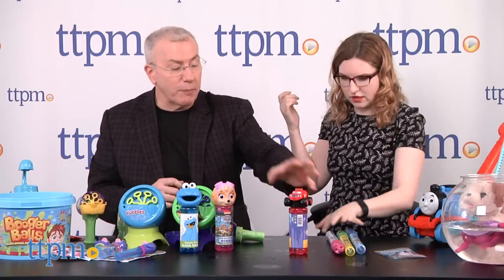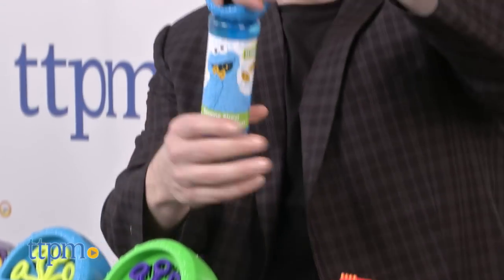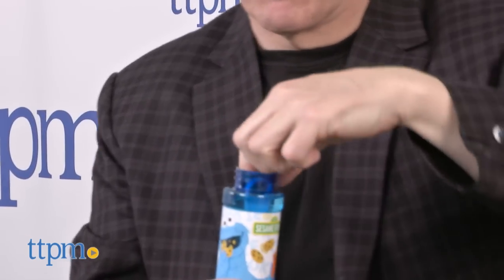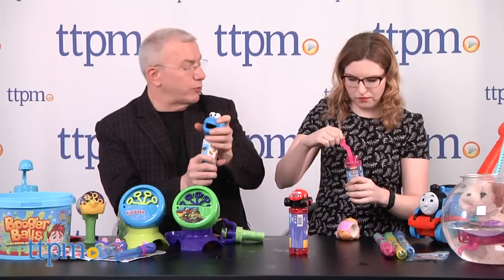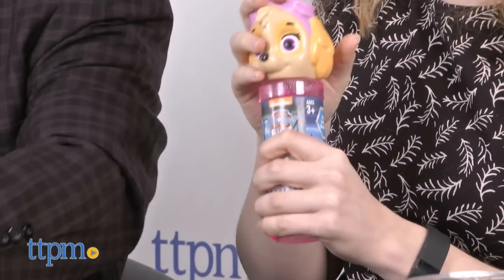Okay, this has also been really cool. Now these are some of the most visited toys on our site right now. These are bubbles with the different Sesame Street characters, all of these guys. Paw Patrol Sky. And they're really inexpensive. They come with a bubble wand. And of course, like you do that, different bubbles, really cool. They're not very expensive either. They're about $2. And again, it's really nice collectible. Sky, Paw Patrol has been really hot. Who else has been really hot? Blaze, Sesame Street. All of these are really great. And they're for little kids. Ages 3 and up.